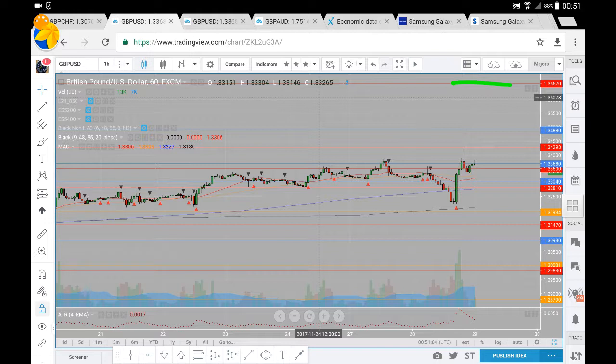36.57 couples nicely with the close of the weekly candle on the week of Brexit. If you have a look at the weekly time frame, the candle that closed for the week in which the Brexit decision was made closed at 136.59, and our most recent highs of 2017 have been 136.57.